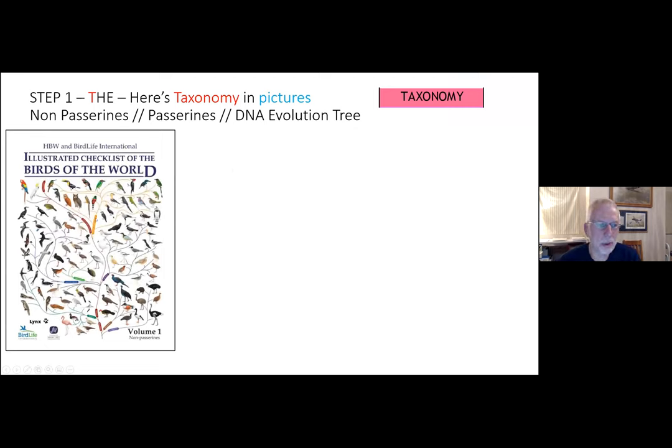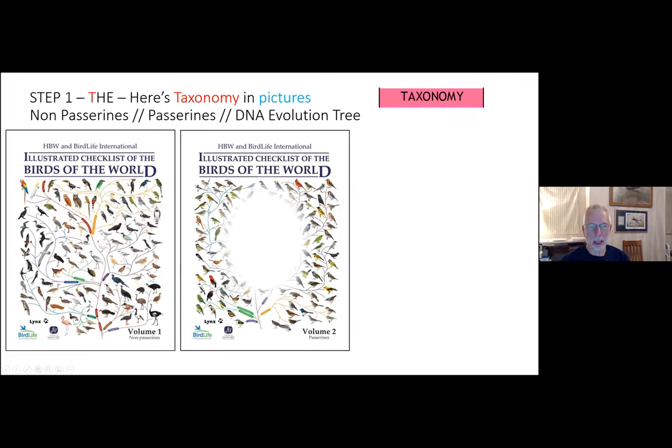I think Keith talked about non-passerines and passerines. Here are the non-passerines, and you've got your ostrich down here, and here are the passerines. So passerines are perching birds, but it's a useful distinction to be aware of. You may not use it very often. And so you've got everything in here from flamingos to ostriches, up to woodpeckers, over to macaws, albatrosses, all of the perching birds.